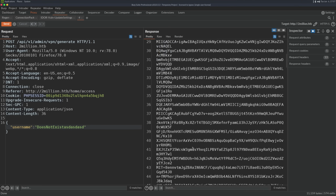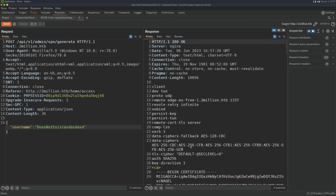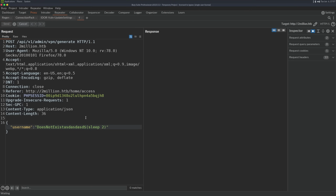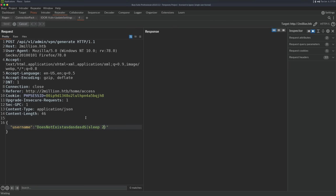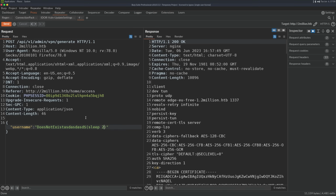Huh. Okay. So I'm going to guess there's a command injection vulnerability in here. Like maybe they're generating the VPN by executing just the bash scripts to do it. So I'm going to add a sleep statement here. And we see it's taking half a second to respond. I add the sleep too, and definitely takes longer. I didn't expect 4 seconds. Maybe it actually executes this twice. But we can actually get a shell here probably.